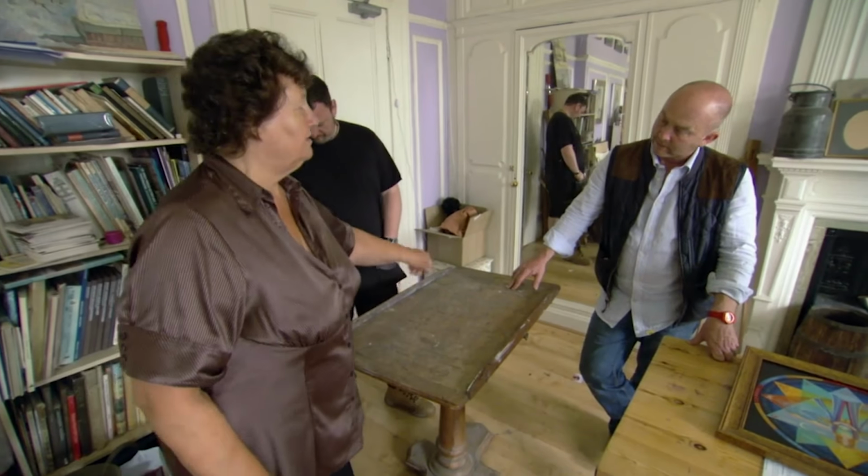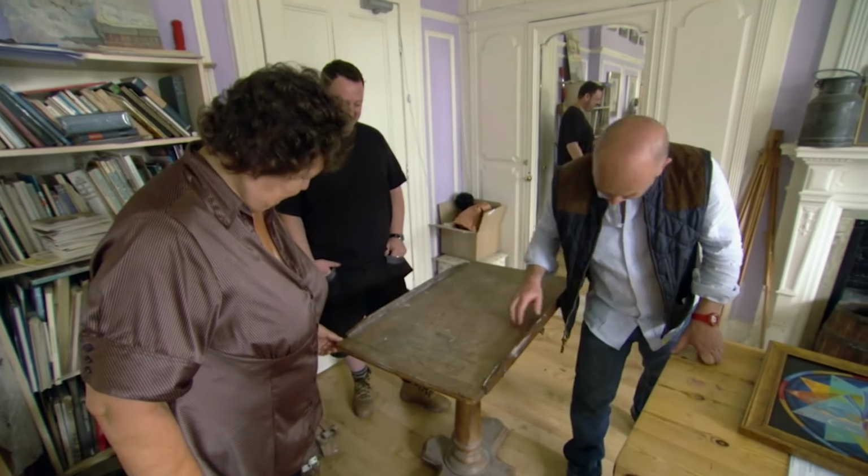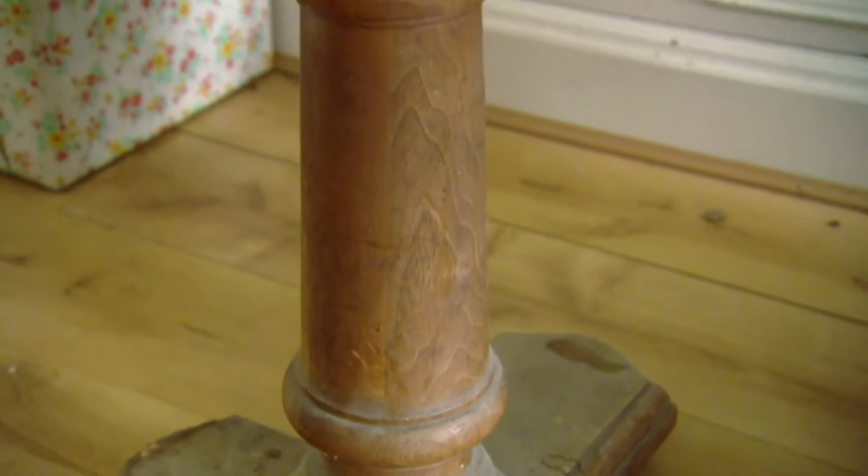Can't you just sand it? No, it's not quite as easy as that. See, the joints are all coming apart on the ends here? See how it doesn't work? It's got some damage down here. This has to be mint condition.